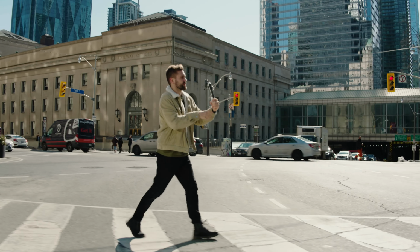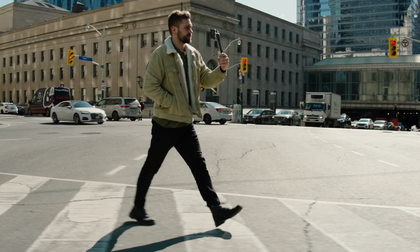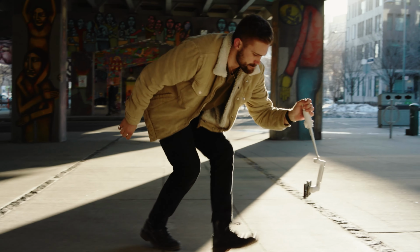And why I think this is actually so important for content creators or people who use this is that you can focus on where you're walking and you can focus on directing rather than worrying about the composition and walking and all that other stuff. This is useful to get better compositions. So the AI is pretty rock solid in this, especially in the deep tracking mode.